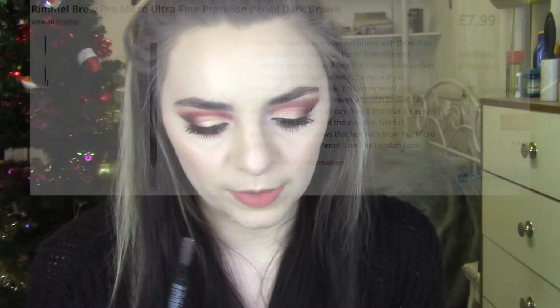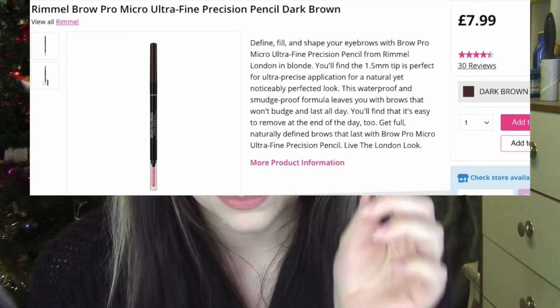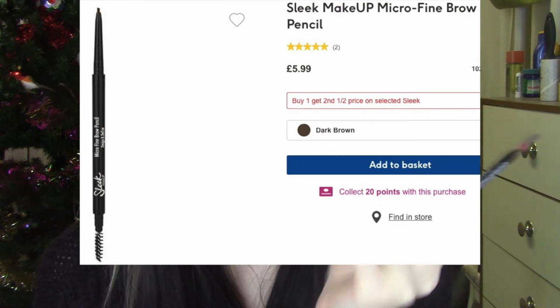I also quite enjoyed these two. So I've got one from Rimmel, which is the Brow Pro Micro Ultra Fine Precision Pencil. This is a more recent one, as well as the Sleek Micro Fine Brow Pencil, which is also quite a recent one to my collection. But I feel like both of these do a really good job.